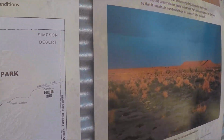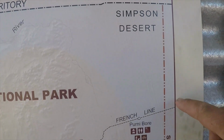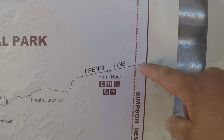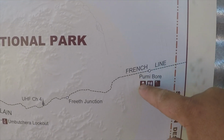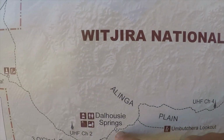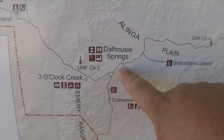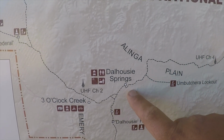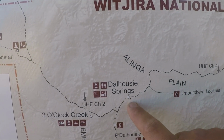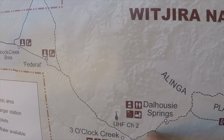Well, here we are. Yesterday, we came through here. We followed the French line. We stopped at this bore along here into Dalhousie Springs after 3 days in the desert. Much needed bath, beautiful water. And we camped for the night.